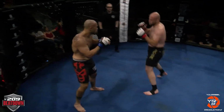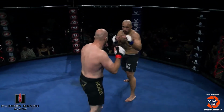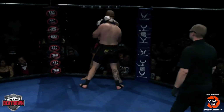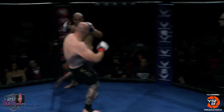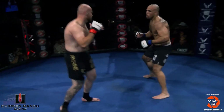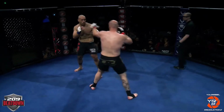Punches now first. Hands first. Mark with a strong 1-2. And then Sean a little bit of his own, throws a combination, finishing with a kick, going right hand. Ooh, Sean's just throwing these combinations back to back. And he's doing a good job of mixing it up with the strikes, the kicks.